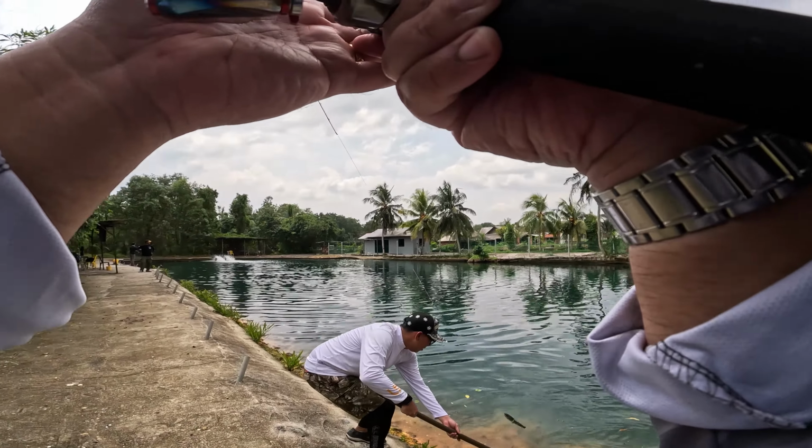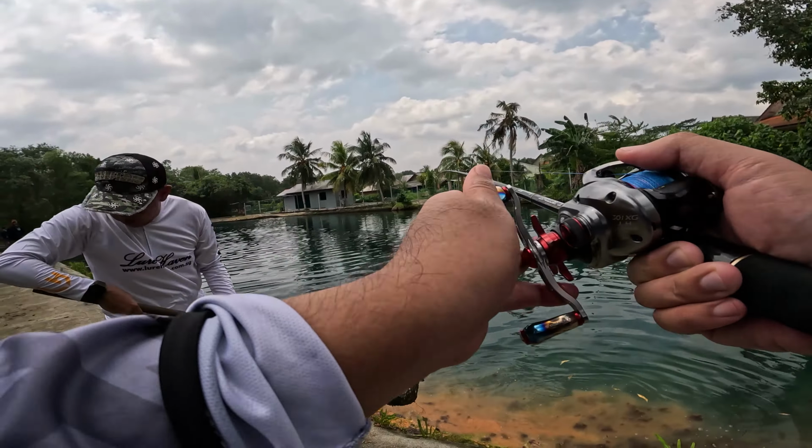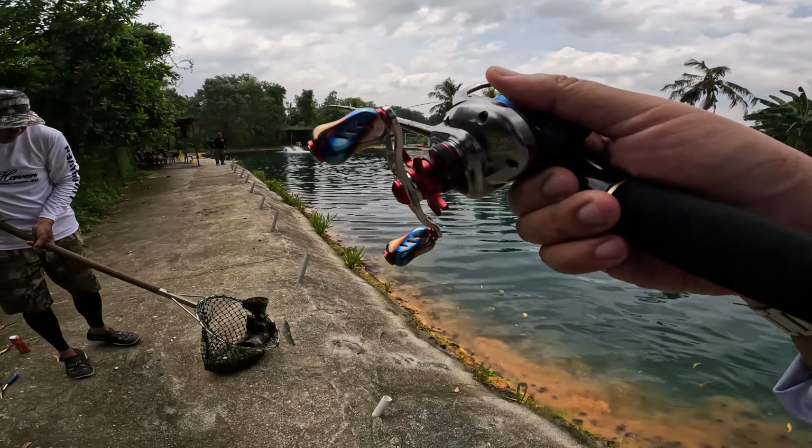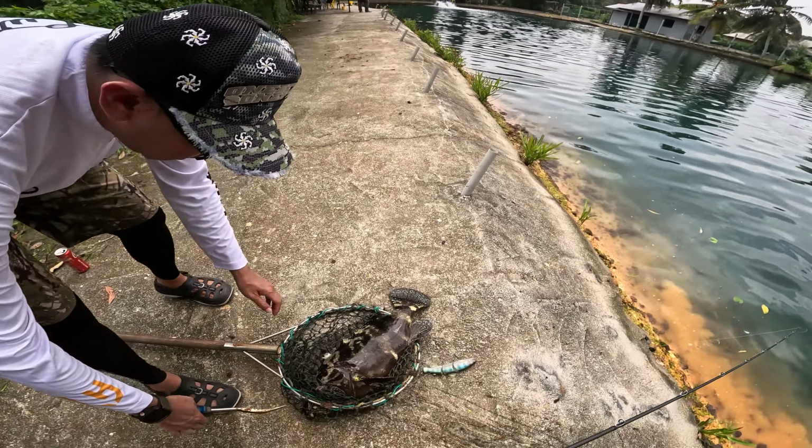Let me move that way. Got it? Thanks, Matt. So what happened here? Hey, hooked onto somebody else's hook.